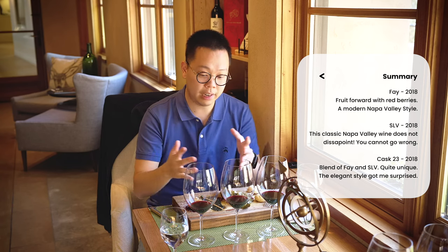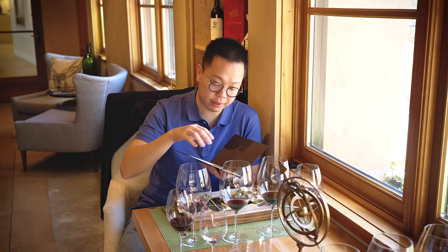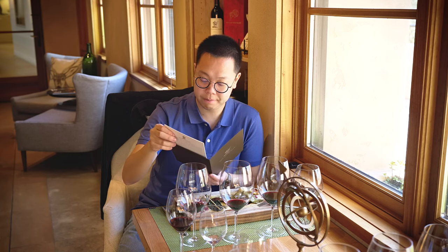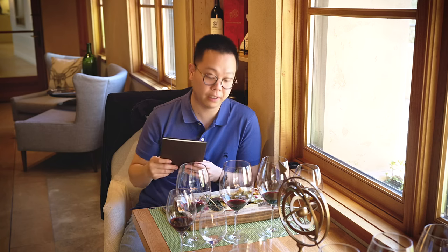Or have you tried any of the Stag's wines in your personal life? I think I failed to mention the food. It's delicious. The food is actually made by an in-house chef. To give him credit, his name is Travis Westro, and this food is very delicious. I loved every bite of it. Each one of them is very unique, something I wouldn't expect from a vineyard to do a tasting with. This is restaurant quality food.